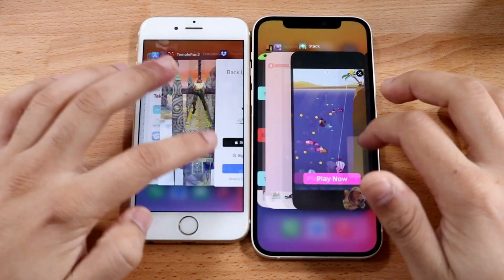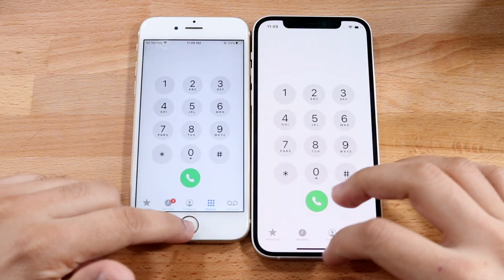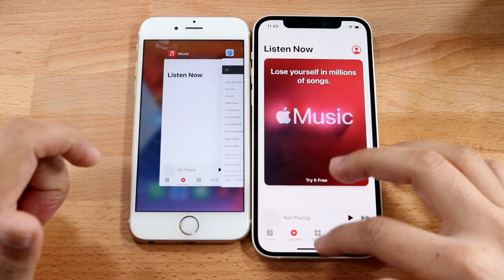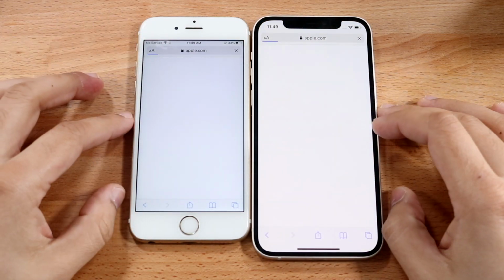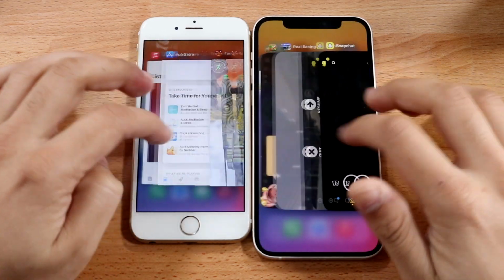I mean, what I can tell you is for sure the iPhone 12 is the faster performing device than the iPhone 6s. However, RAM management has been extremely weird on this device. Time and time again, anytime you open an app on the iPhone 12, it's going to be a faster experience compared to the iPhone 6s for sure, 100%. Now, as you can see, RAM management is seeming to be about the same on both, and that's something that I really don't like.